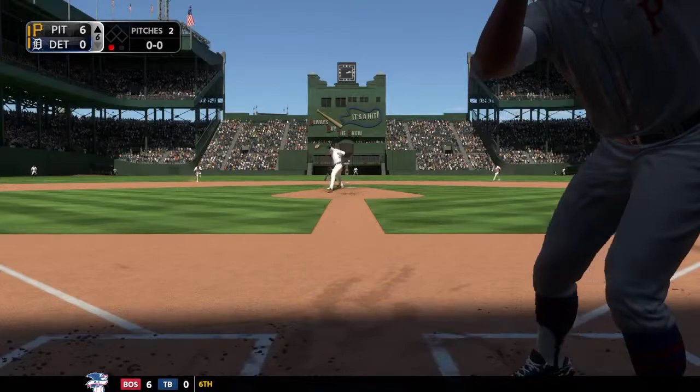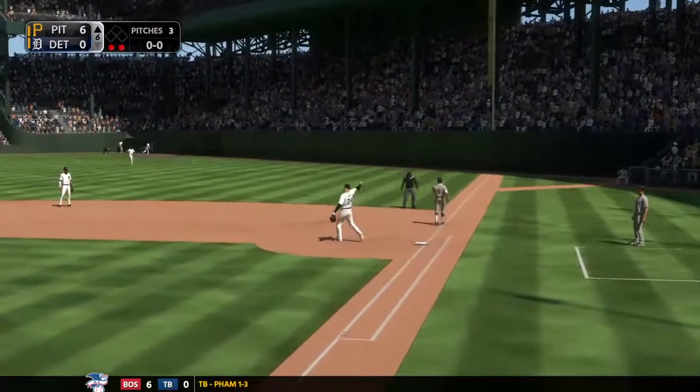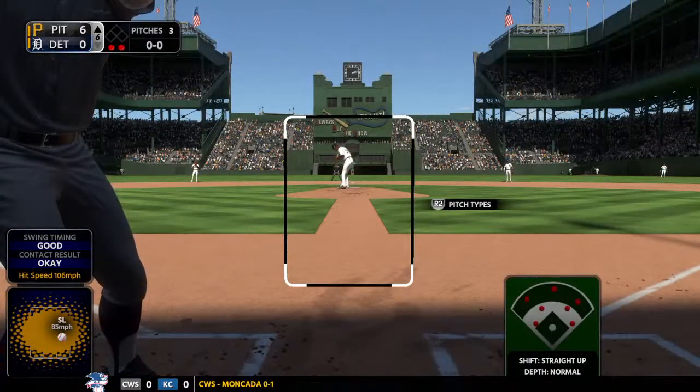Ready with the first pitch. Here it comes. Hard hit ball to second. And very quickly they're two gone to start the inning. Now in the box, number 6. Al Kaline hit the ball pretty well in his last at-bat, but it resulted in a line out.